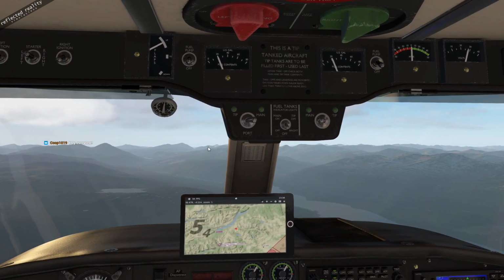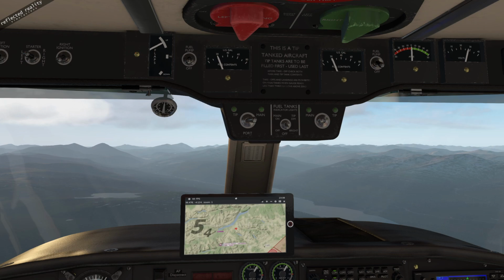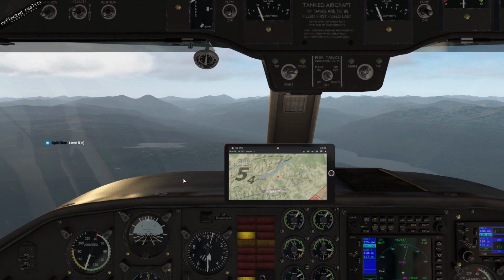There's a lot of nerdy details about this sort of thing, but I just love the fact that the aircraft is more complicated than you would initially expect looking at it.